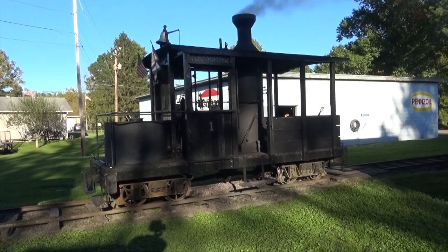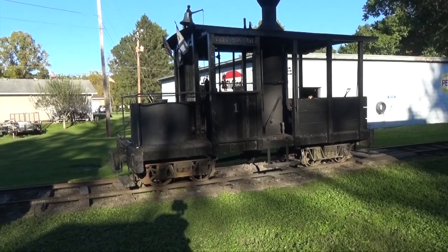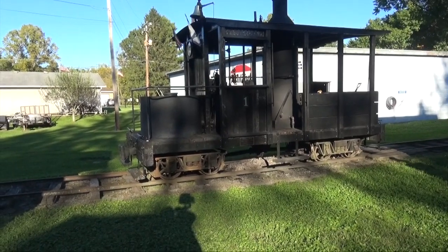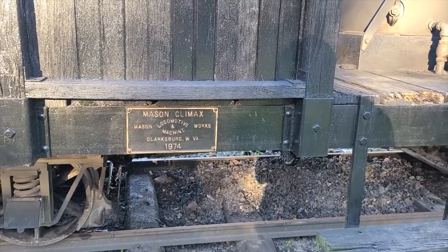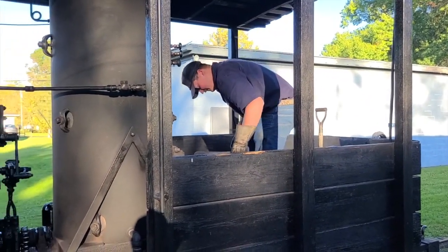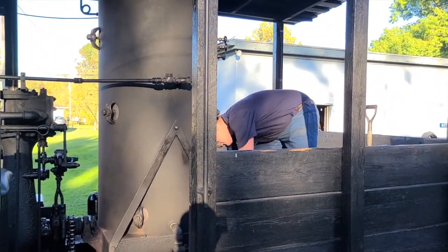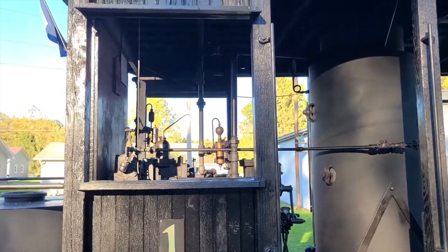The Locust Heights and Western Railroad, just a little short line, a narrow gauge railroad, located here in Clarksburg, West Virginia, originally built by Keith Mason. The railroad operates on three-quarter mile track. The engine is owned and operated by friends and family of the Mason family, including Keith Mason's daughter, his wife, his grandson, and several of their friends.